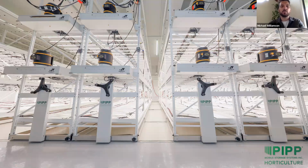When you look at a room like this, it's quite clear that equipment integration is really key. You can see that this obviously is not Pipp and VAS Influence's first rodeo. These guys have done dozens of projects together, and they've worked through the minutiae that allow for seamless integration, while also making sure they're maximizing all of your cubic inch footprint.